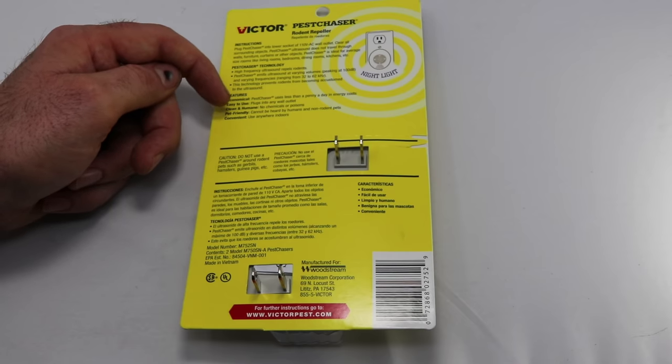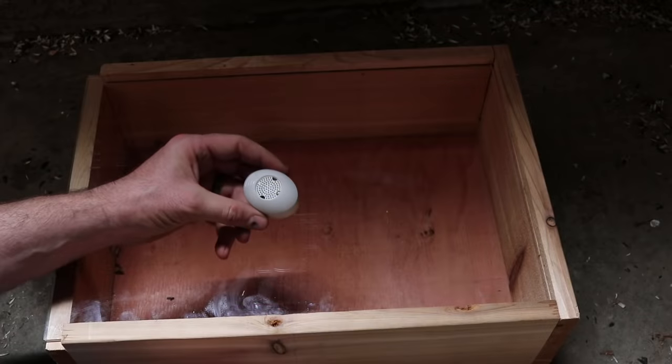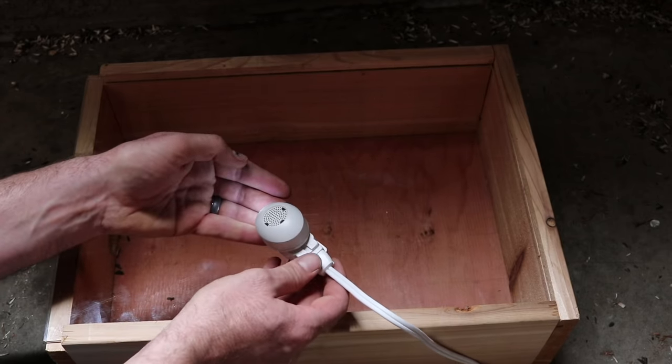Now, how do we test this out? Well, I'm gonna plug it in, see if I can hear anything. Then I'm gonna show you what I came up with to see if it works. Here's what the rodent repeller looks like out of the box. It's really small, it has prongs in back. And when you plug it in, you can see that nightlight turn on.